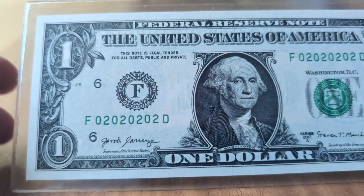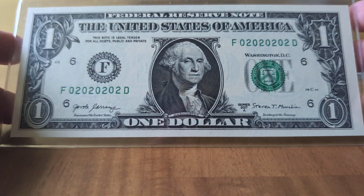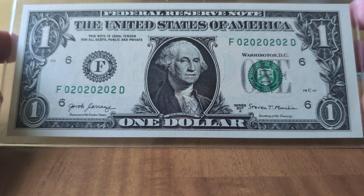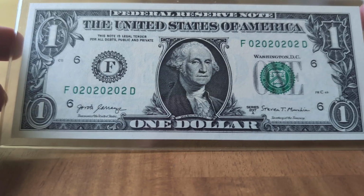I have this down for an MS66. Don't be surprised if it comes back a 65, because the east and west margin on both the obverse and the reverse are a little different, okay? But it's crispy. It's a really, really good note.